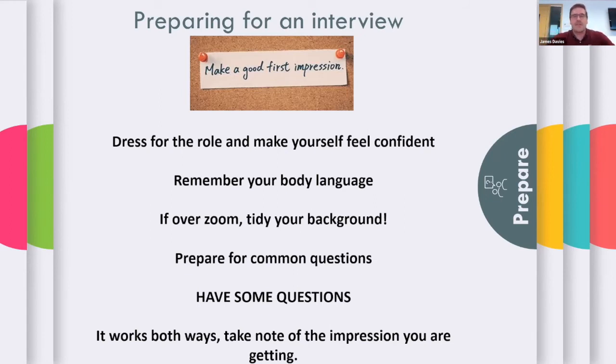If you're on Zoom, tidy your background. Make sure it's both tidy and sensible. If you can, use it to sell your personality. So if you play guitar, leave your guitar in the background of your Zoom. If there are things that you can sell about yourself through Zoom, that's absolutely fantastic. Make sure it's tidy and you're selling who you are. Don't leave it as a complete mess with everything that you ate last night in the background.